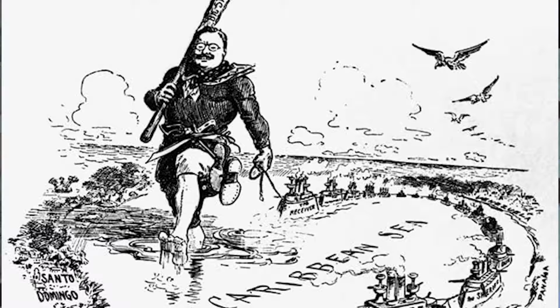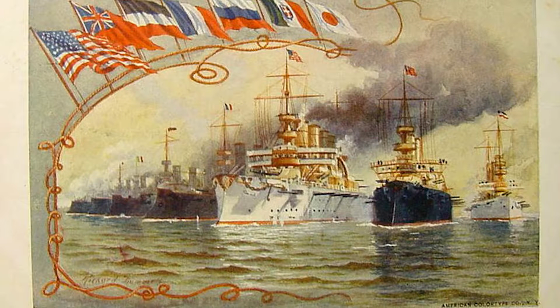Theodore Roosevelt wanted to do something in the early 1900s to describe how the Navy was changing, how it was updating, and to show America as a superpower. So he gathered some ships together and wanted to send them around the world.